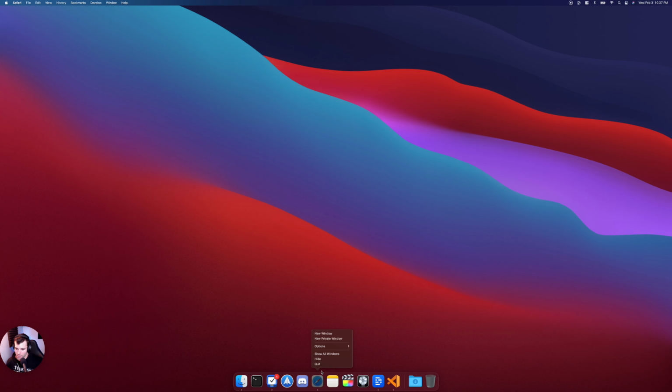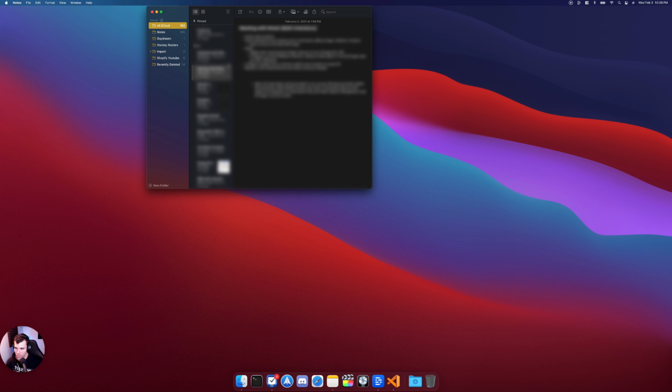Next over is my notes. So anytime I need to jot something down very quickly, or something that's not a task, but something that I just need to start keeping track of, I will put in my notes.